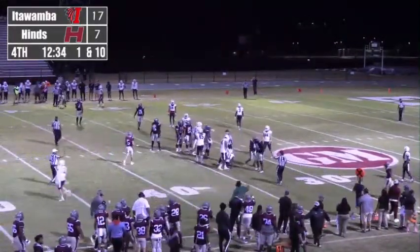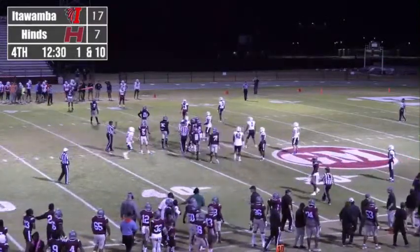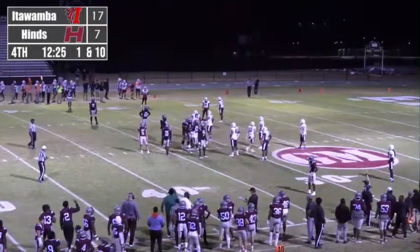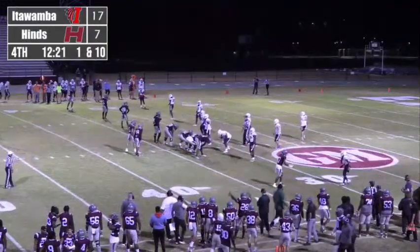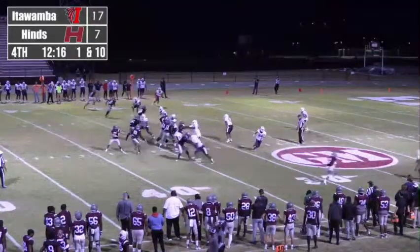Ball comes loose after he's down. And again, we mentioned the tempo, and right now they have it, and it's been working offensively. They need to find a way to continue to go. 6 yards and another first down. Eagles. Clock rolls down to 12:15.